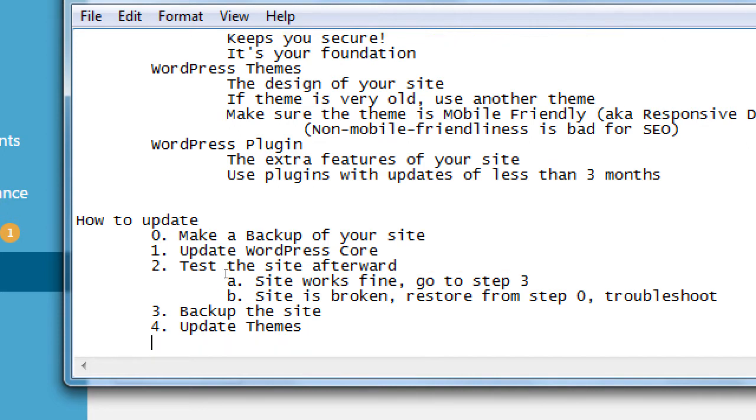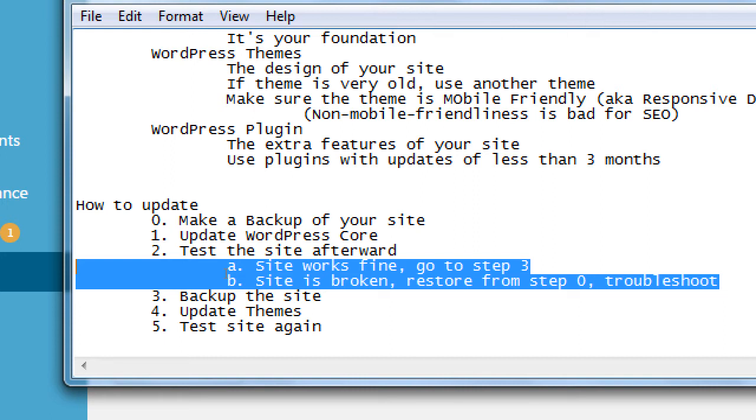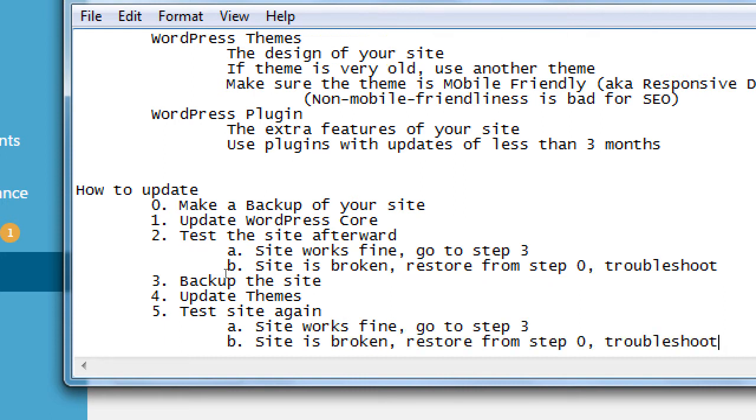Some of these are going to sort of then be optional in that test the site again. Again, you have the problem or the issue of did it work or did it not? If it did work, then go to the next step, six. If it didn't work, restore back from your last backup, in this case, step three. So I updated the core, I updated the theme, something failed. Okay, well, I go back to step three, restore my backup from after the time I did the first update. Figure out what's wrong with that theme.